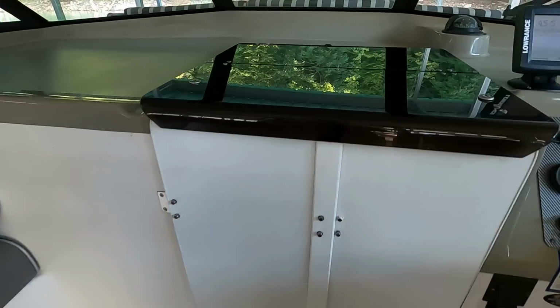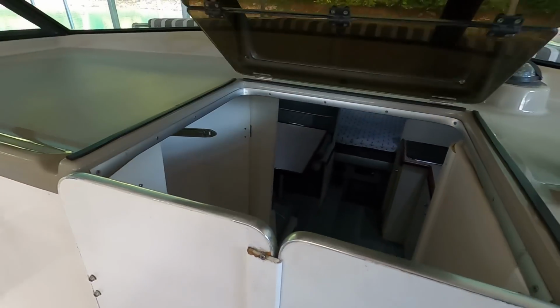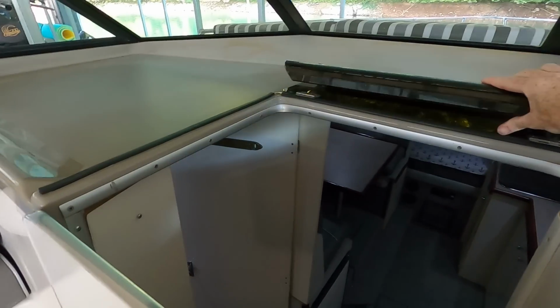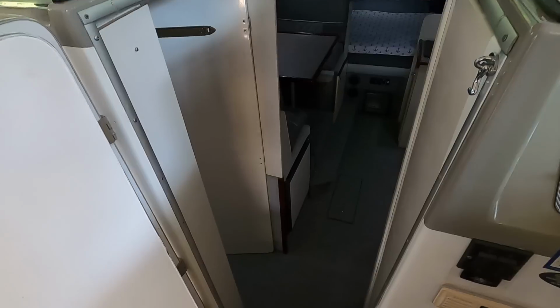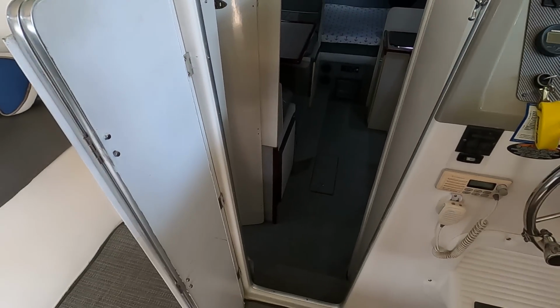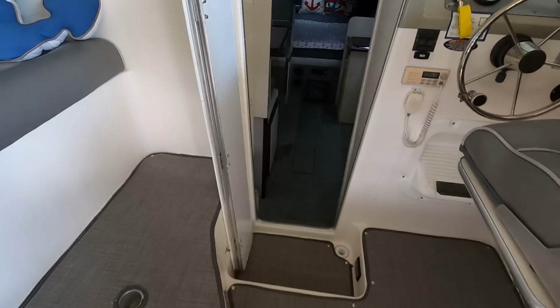If you do make it over to the website and look through the video tour of this one, you will see at least one photograph of that cockpit table in place. All right, so now we're going to step down to our cabin.